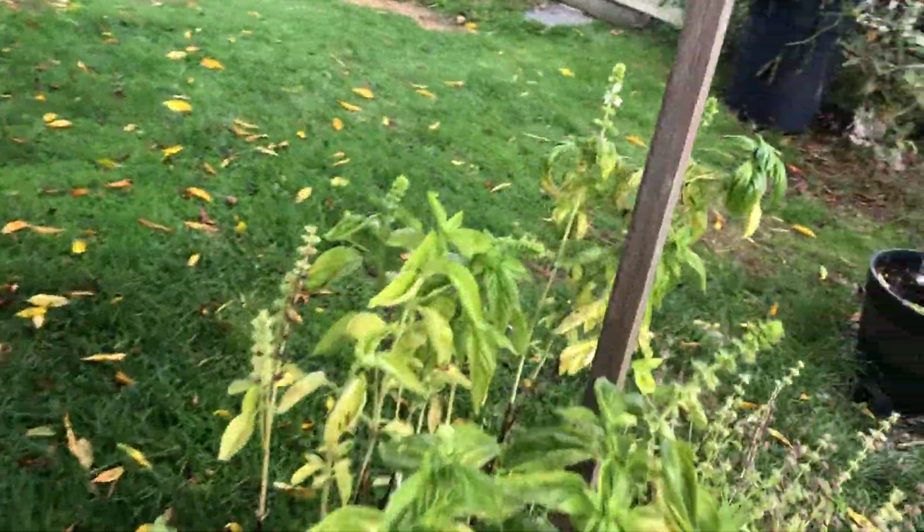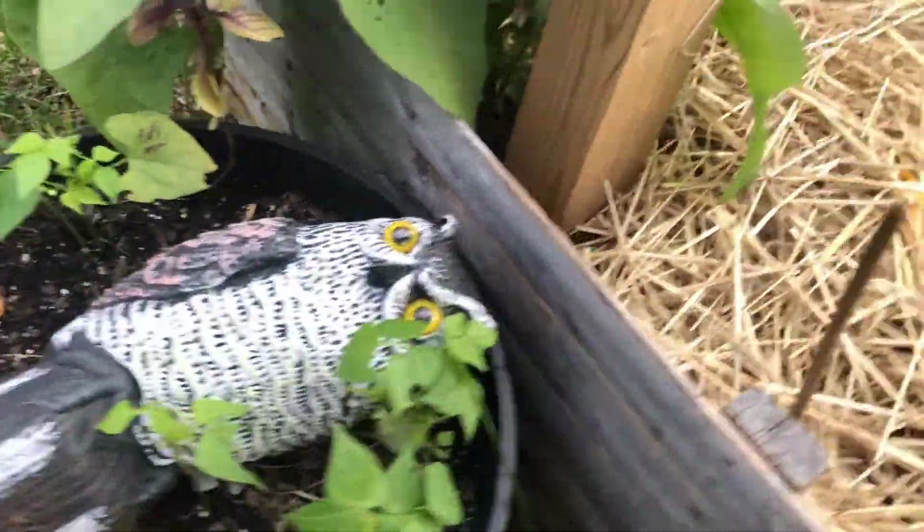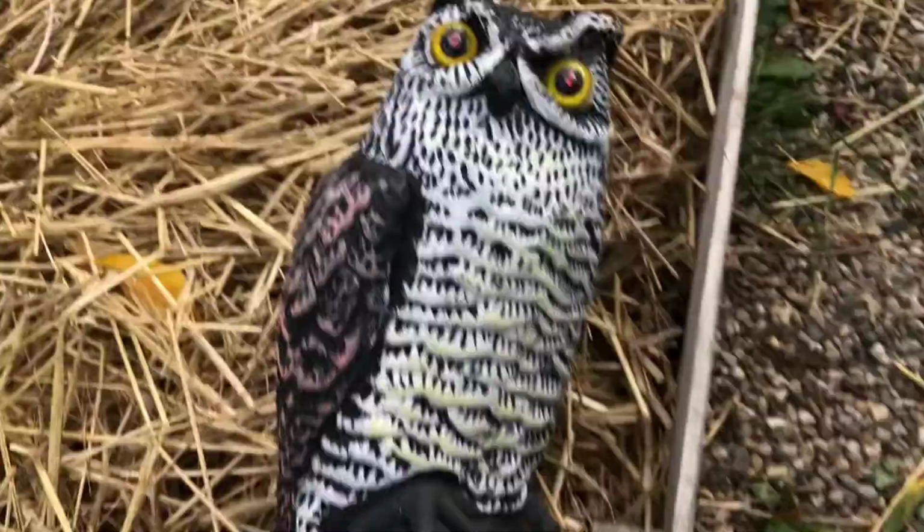I'm going to save the seed from the basil. You can see the owl didn't do a darn thing. It did not scare the chipmunks at all. So I'm not sure if the owl is going to be back next year or not.